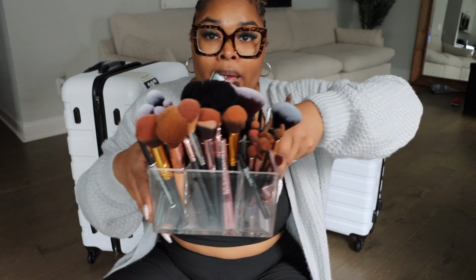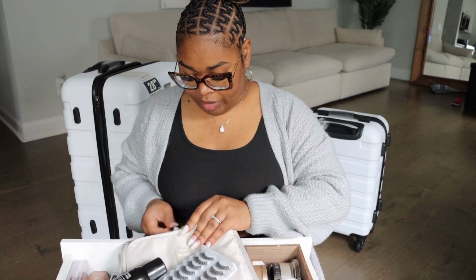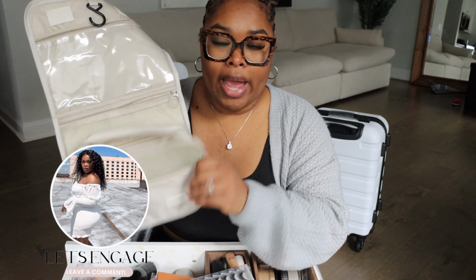Okay, so as I told you guys, I just brought all my makeup stuff in here. I literally have my entire makeup drawer. And so what I'm gonna do is I'm gonna pack everything that I actually want to take with me into this little makeup travel bag, okay?